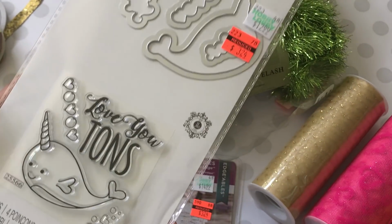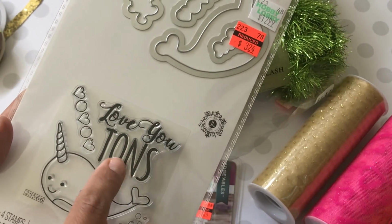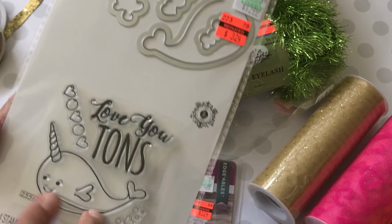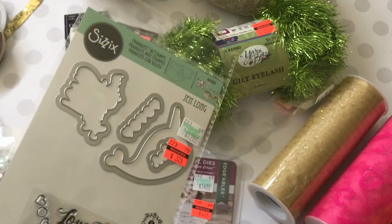I just couldn't pass this up, and I figured I could use this saying right here with elephants as well. I was trying to think outside of the box, like what else I could use it for, not just this little guy right here. So that's why I went ahead and picked up this one.